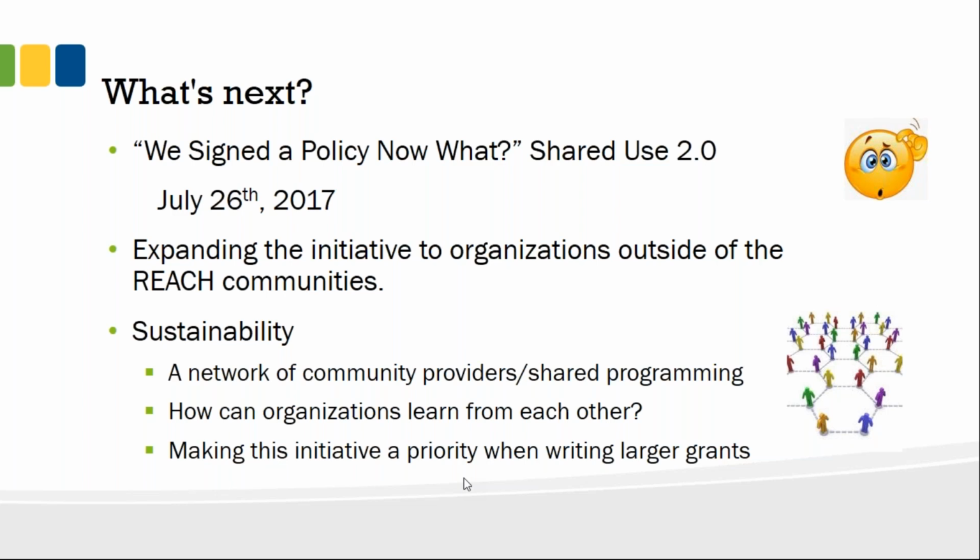Who needs a facilitator, and what facilitators are looking for spaces, and how can we be the connector of the two? Also, how can we have the individuals that sign these policies now become a network and learn from one another? So what one space may be doing well, they can share with another space. And if there are funding opportunities that they can collaborate on, how can we make that a possibility and have them become a network? And then lastly, making this initiative a priority when writing larger grants.